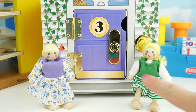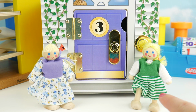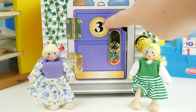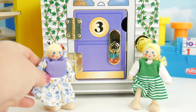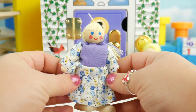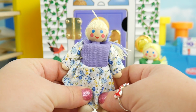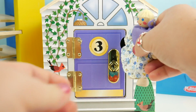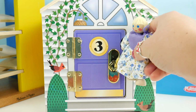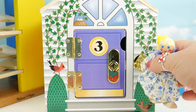We have two friends left that need to find their way home. Here's the number three door, and it's purple. Which one of our friends belongs in the purple door? This friend is wearing purple. All right, think she's ready to go home. Oh, hello, little birdie. Locked out. Oh, no. Let's ring the bell.